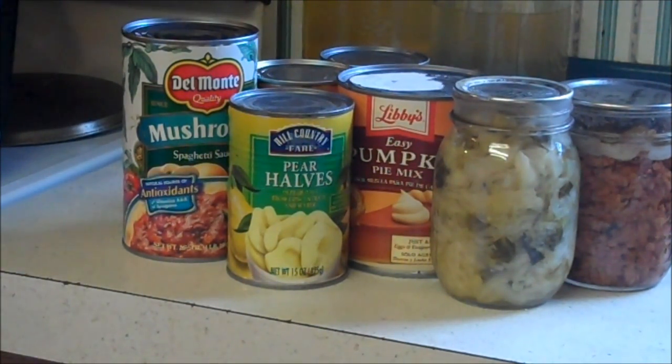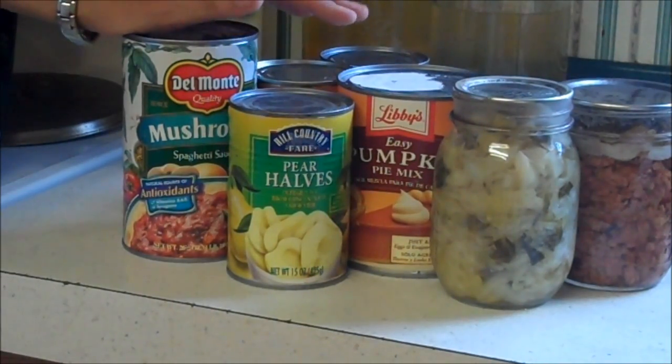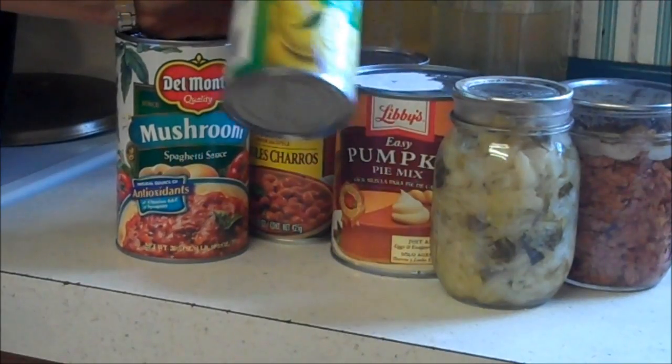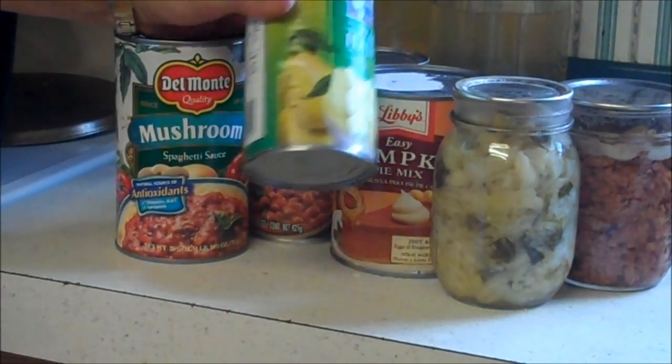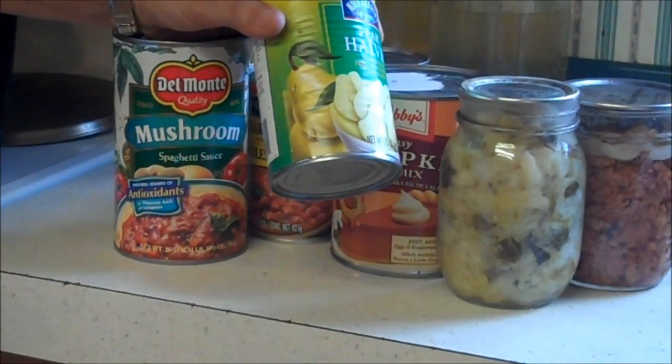Forgetting to make these changes leads to underprocessing and an increased risk of botulism. Back to stating that it's a failure of your processing. It has nothing to do with how long this food has been in this can. Botulism does not matter over how long this food has been in this can.